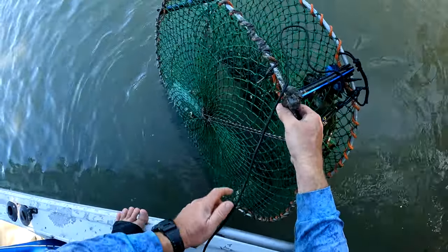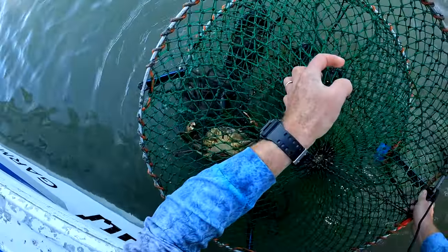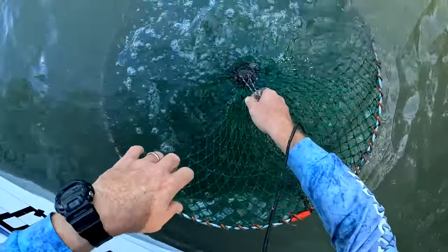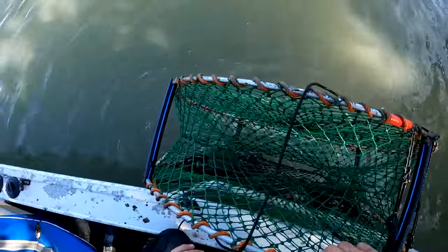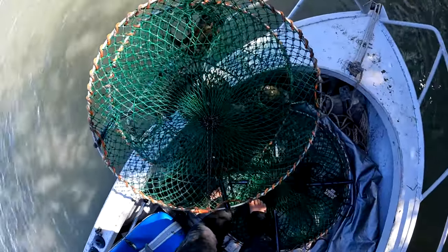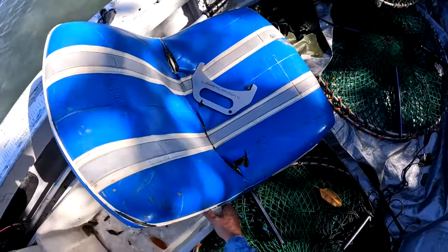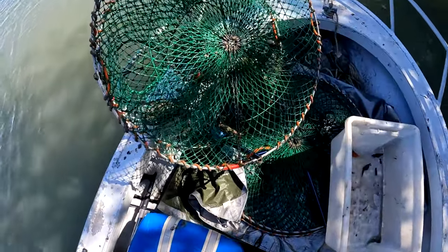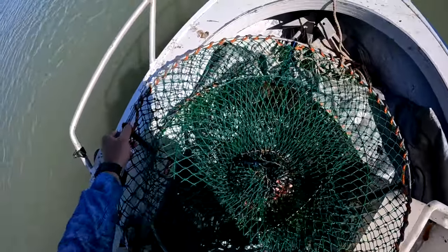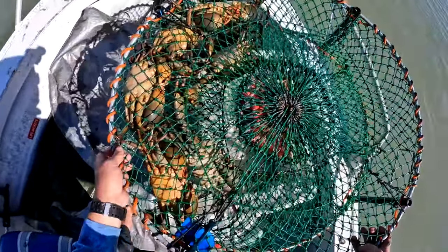Better result here, actually. This might have saved the day. My goodness, there's a few in there. All right, let's get this thing in the boat. Oh, look at that. Look at that. I think we might have a couple of keepers there, I'm hoping. Open this up and see what we've got. Rightio. I think we might have saved the trip. Two or three maybe. Let's get a couple out at a time and see what we've got.